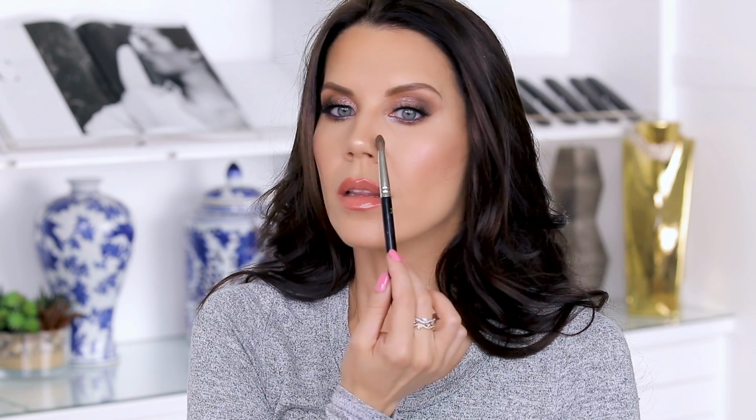I'm gonna put a little bit of this shade right here on the lower lash line just to show you. Do you see how even a little brush stroke like that just completely popped the color underneath my lower lash? Oh my God. These are so beautiful. I love them, and I do highly recommend this palette.